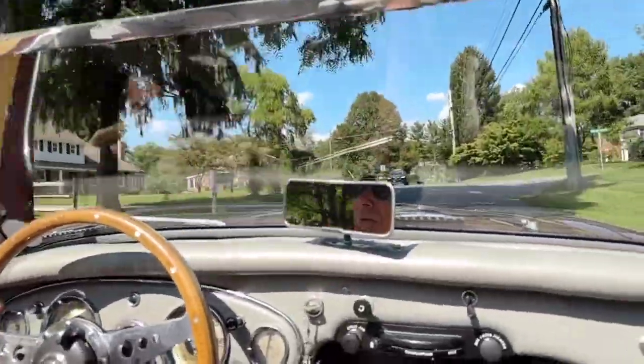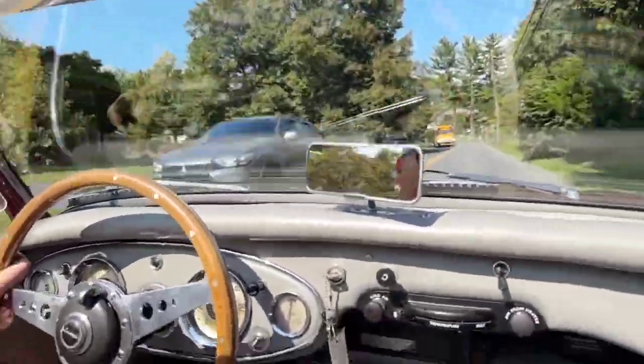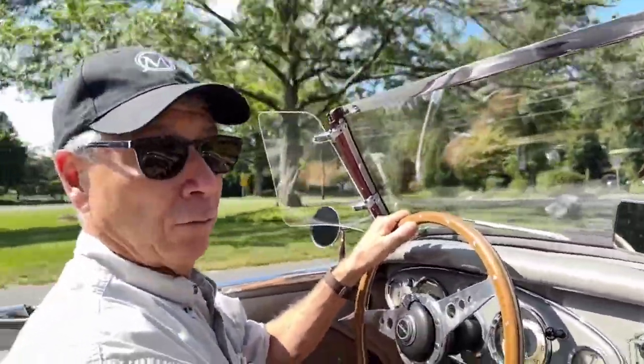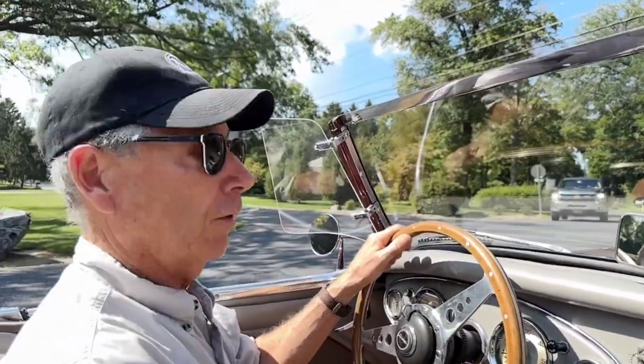So if you've been thinking of getting a Healey and really want to drive it, use it with seat heaters, please take a consideration of this car. Call us if you have any questions. We'll be happy to answer them. We can also always do additional photographs of the car as needed.